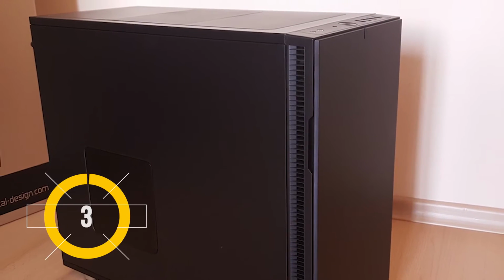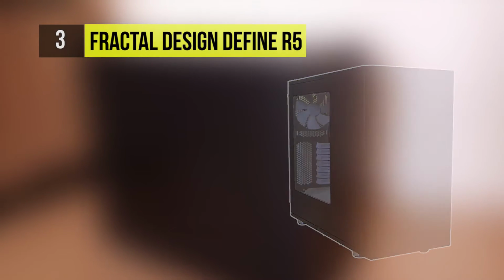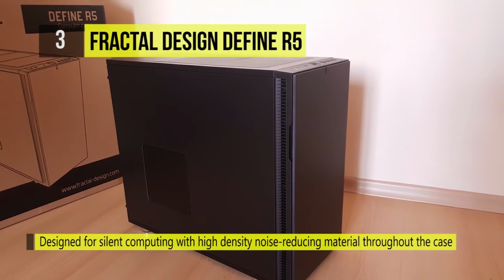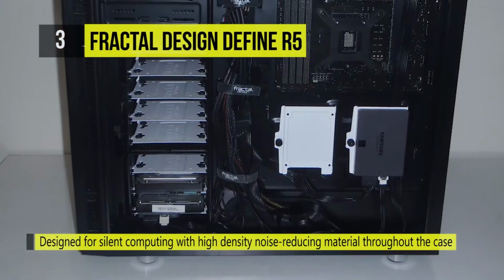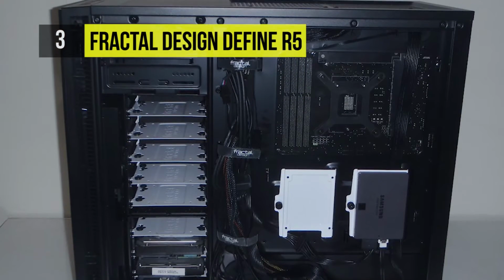At number 3 is the Fractal Design Define R5. It's packed with intelligently designed, enthusiast-oriented features, delivering a silent case with powerful and expansive air and liquid cooling support, presented in a stunning Scandinavian-inspired construction.